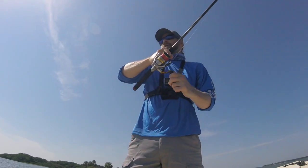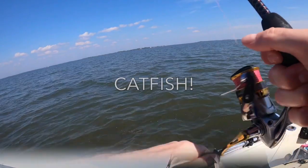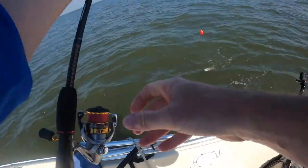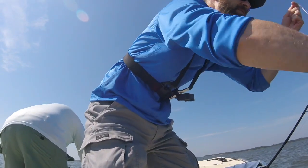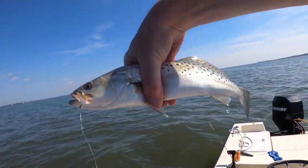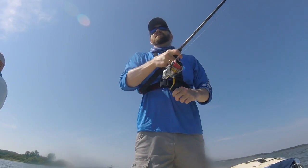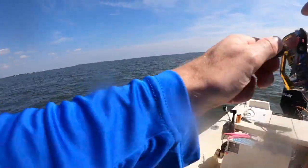Was it better or same size? Come on, Dad. It's either a big trout or a lady. Yeah. It's not coming up, so it might be a trout. Just hit it violently. Not a bad trout, Dad. Look at this. Yeah. Looks like a trout, not a bad one. Little guy.